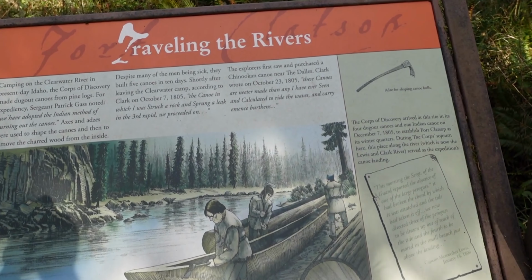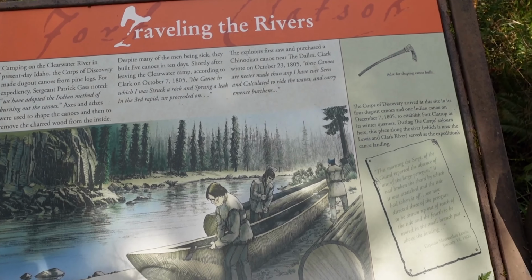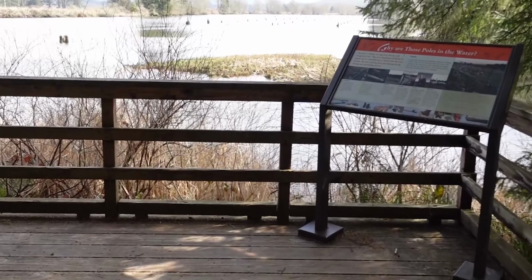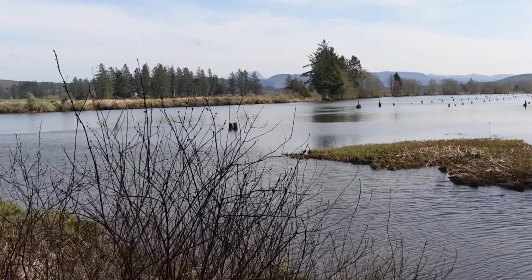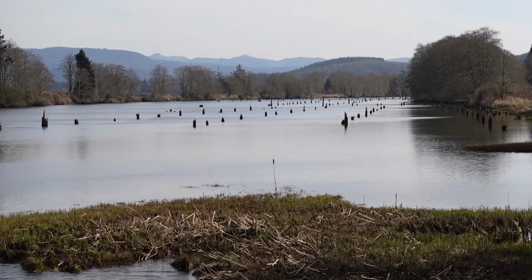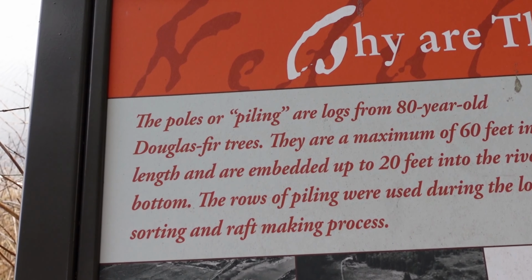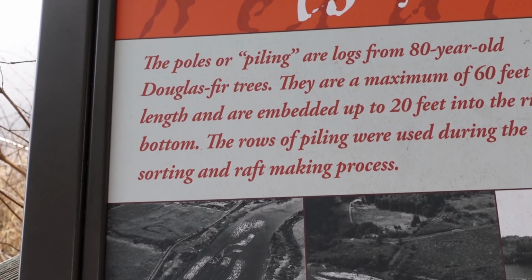The explorers first saw and purchased the canoe near the Dallas Clark Road on October 23rd, 1805. You see those poles in the water right there? The poles or piling are logs from 80-year-old Douglas fir trees. They are a maximum of 60 feet in length and are embedded up to 20 feet into the river bottom. The rows of piling were used during the log sorting and raft making process.